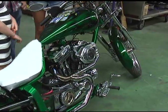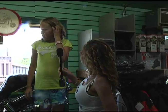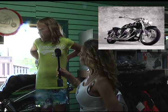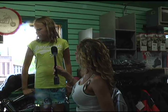So your grandfather built this bike? Mm-hmm. You want to tell me a little bit about it? It has two engines. He used it as a drag racing bike. He won awards with this bike. At Sturgis? Yeah.